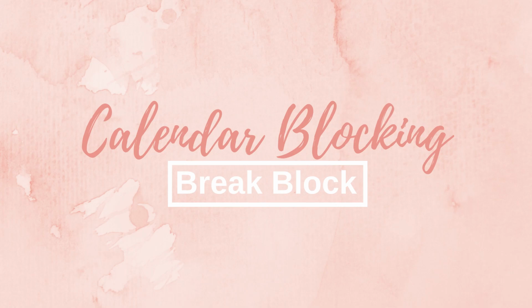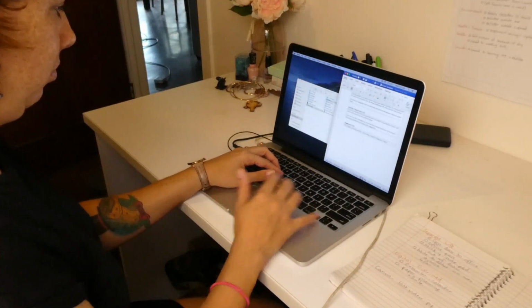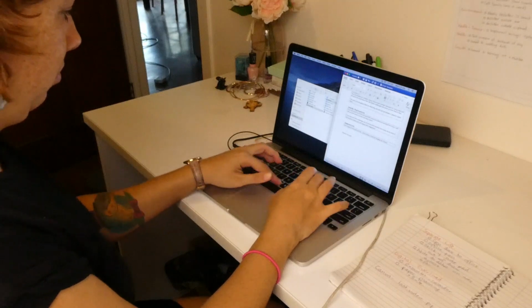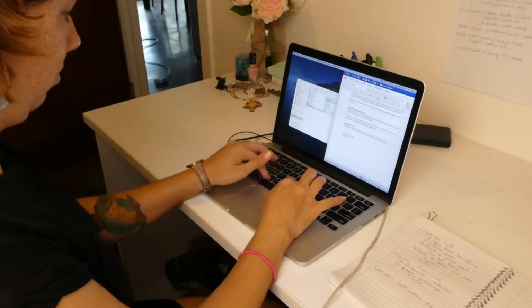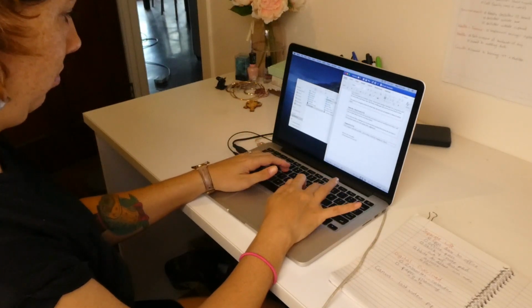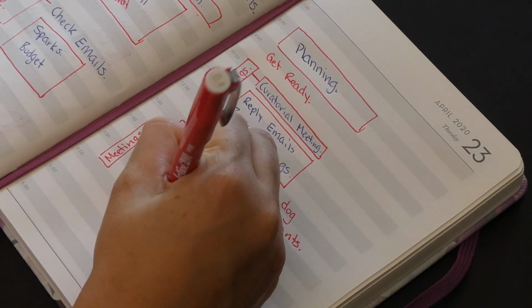Next on the list is break blocks. Break blocks are really important to put in, especially when you are working remotely, because it's so easy to run one thing into the next. It's also really easy to spend your whole day in your office, which you shouldn't. Sitting down over an incredible period of time is no good for your health, and it's also no good for your brain and your focus. Give yourself a lot of small breaks.